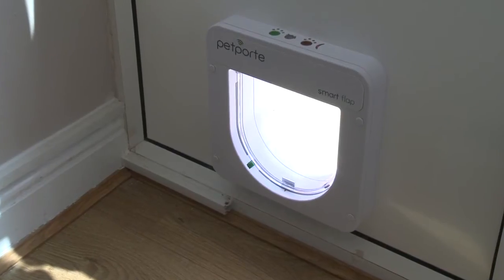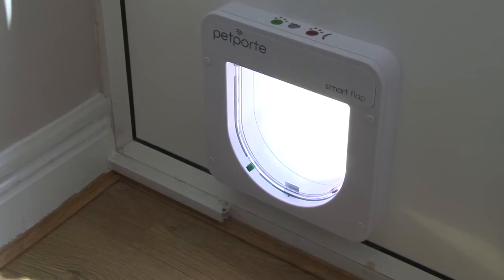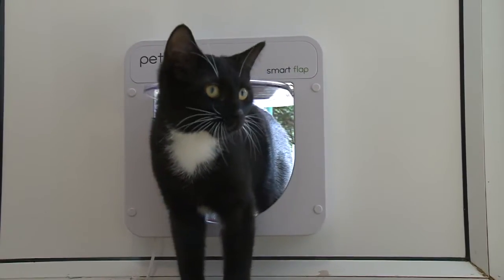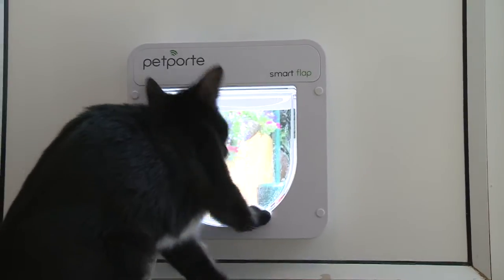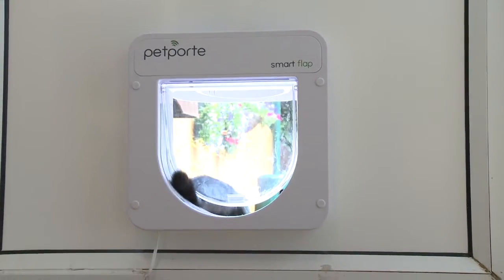The Microchip Petporte Smart Flap was the world's first microchip cat flap to be developed, a system which uses your cat's own microchip to gain entry into the cat flap. It's a selective entry model that reads your own cat's microchip. It can be programmed for up to 25 microchipped cats. It takes the most common type of microchip, which is an FDXB, a 15-digit microchip.